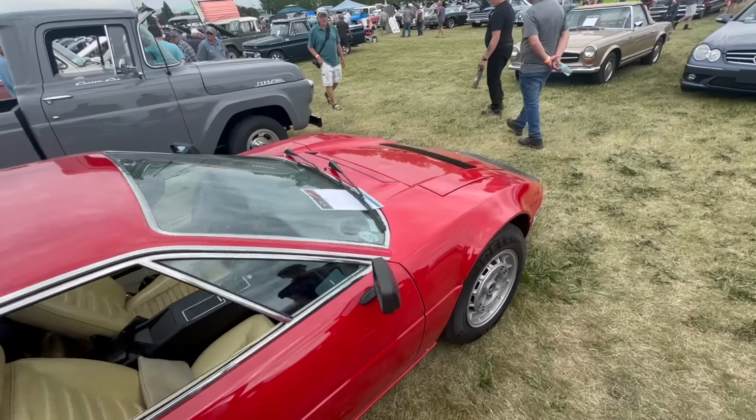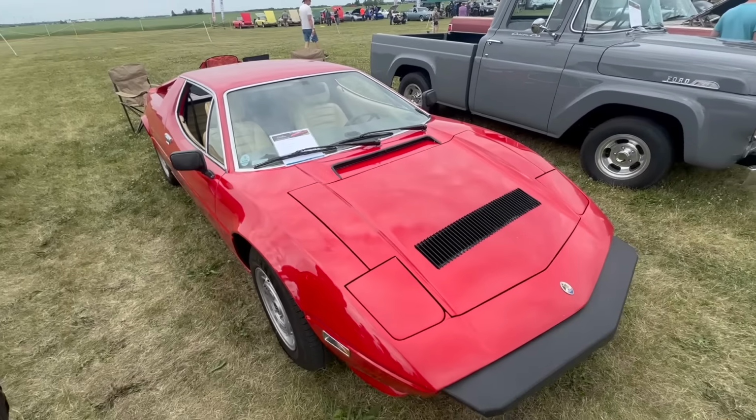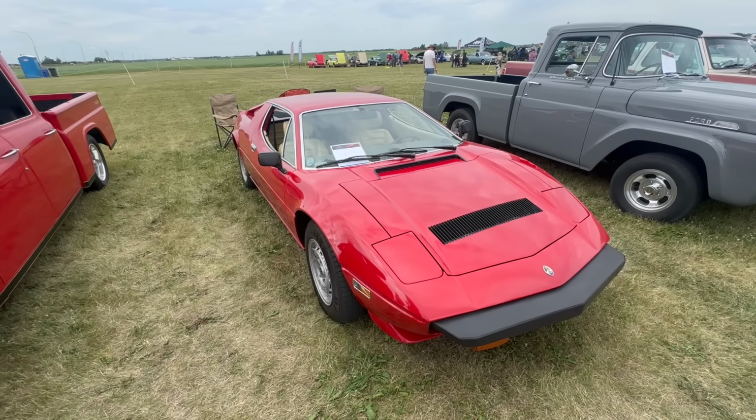I hate to say it, part of me looks at these car shows as opportunities to meet the owners and say, hey, would you consider selling it? Because sometimes stuff pops out of these shows you've just never seen around town before.